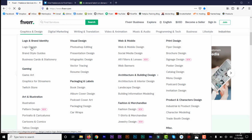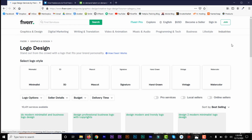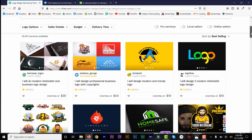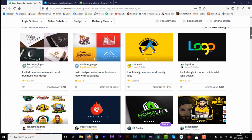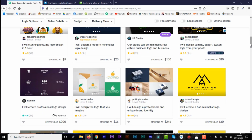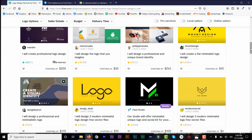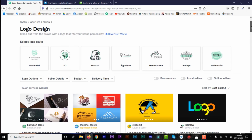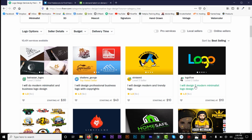Let's click on logo design, which is one of the hottest services on Fiverr. Then you can see we have different logo styles: minimalist, 3D, mascot, signature, and all that. Let's scroll through and check out some of these guys. Looking at this page, you see all these guys are 1K plus, 1K plus. When you start seeing 1K plus all over the place, it means this is a service that is very hot and you can make lots of money. But we'll talk about that later. So let me give you the idea of how much you can make.